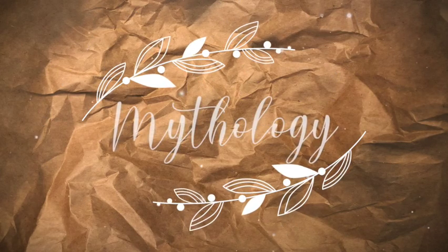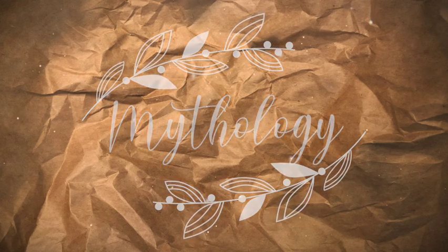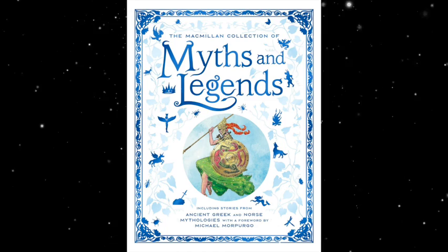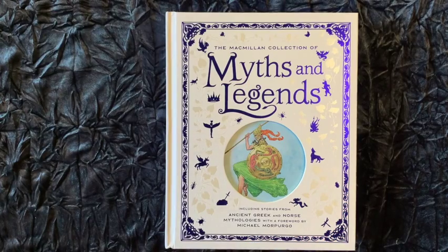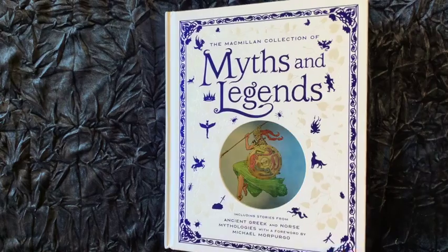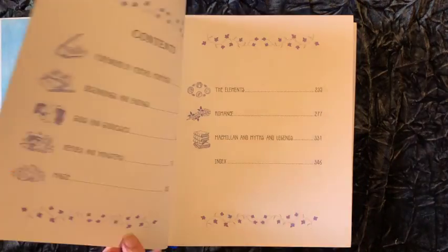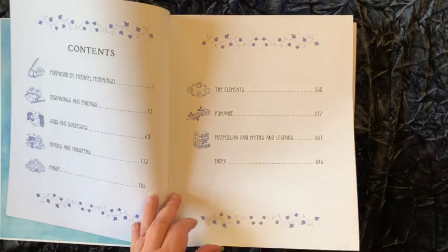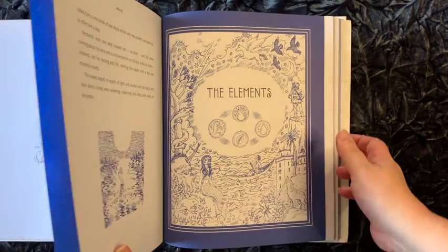Next, I've got a section specifically for myths and legends because this is a genre that I particularly like to collect. I'm going to start with Macmillan's collection of myths and legends. It's a lovely hardback treasury with a die-cut cover. It contains over 40 myths and legends from around the world that have been told in a style that's accessible to children, paired with blue line drawings and classical illustrations. It's one of several large format treasuries that Macmillan have put out. I also have the one for Alice.